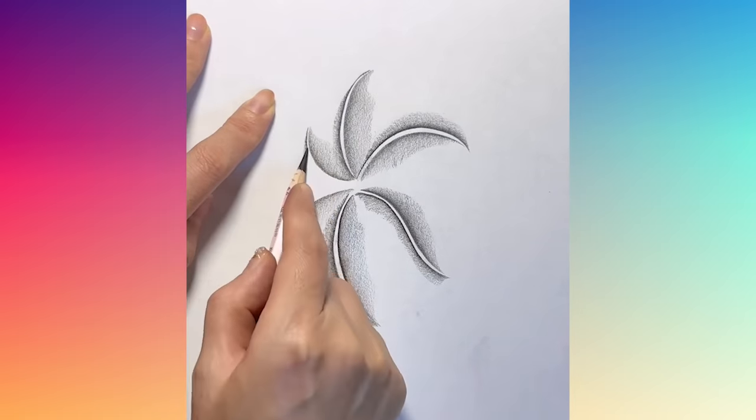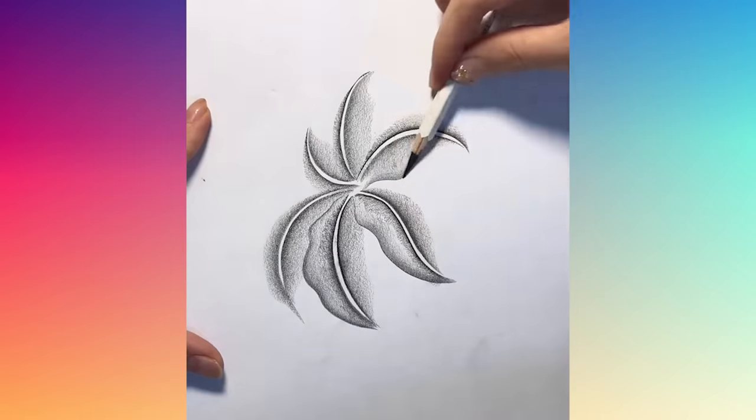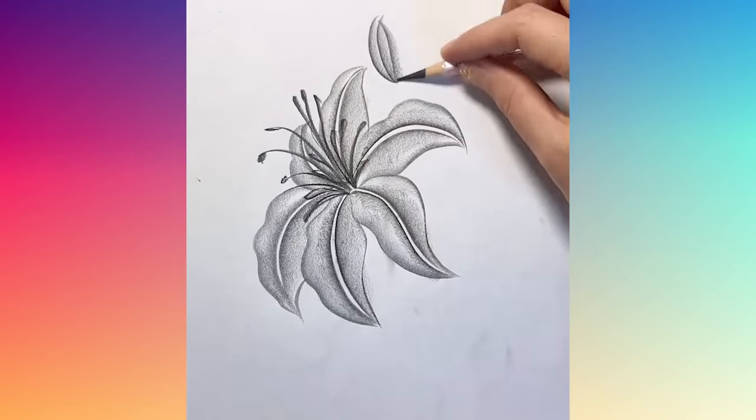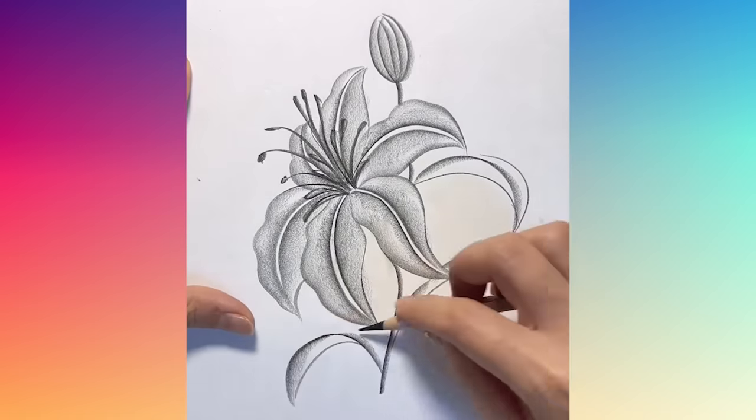It's not the lack of tools, but the lack of diligence and creativity that prevent most people from shining their brightest. Artistic expression can manifest through just a pencil.